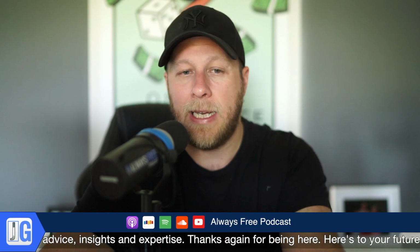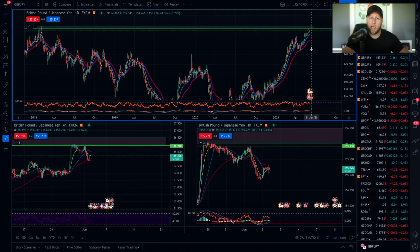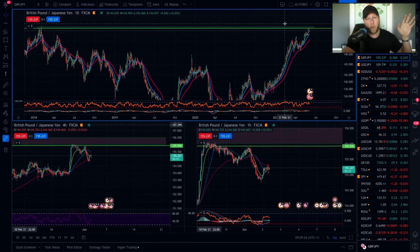So what we're looking at here is the pound yen. And on the pound yen, what we saw was we were approaching this major level of resistance. And we identified this about a couple of weeks back in the live room. We pinpointed and highlighted this zone. And just this week, we've started to push up and see a test of that.